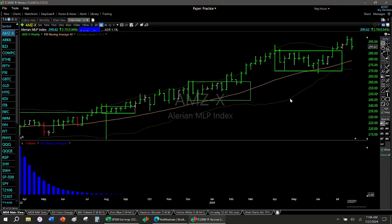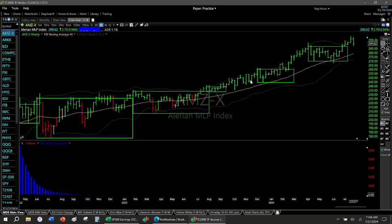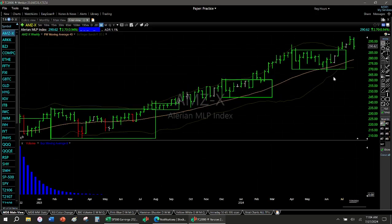I own some MLPs in a separate income portfolio. They're oil and gas related and they pay dividends. And look at that. Nice long uptrend. You can just sit in it forever, just cash your checks. That's the whole point. Because just relying on capital gains is so much harder. Whereas I get paid quarterly from this stuff as well. So if you can flip your capital gains into steady income, man, that's the holy grail. That's what you want to do.